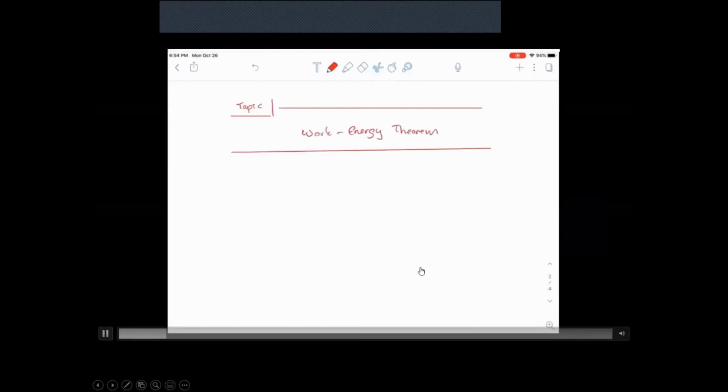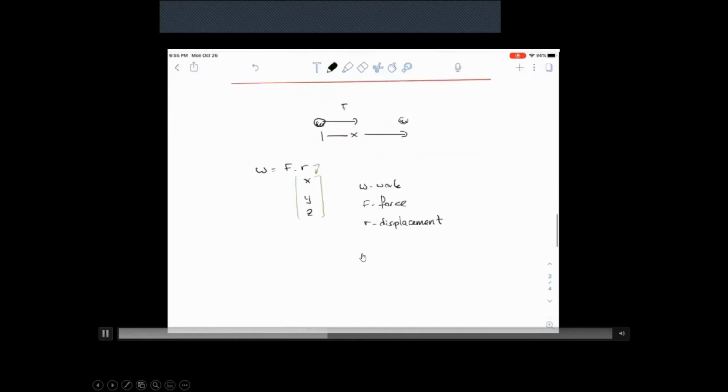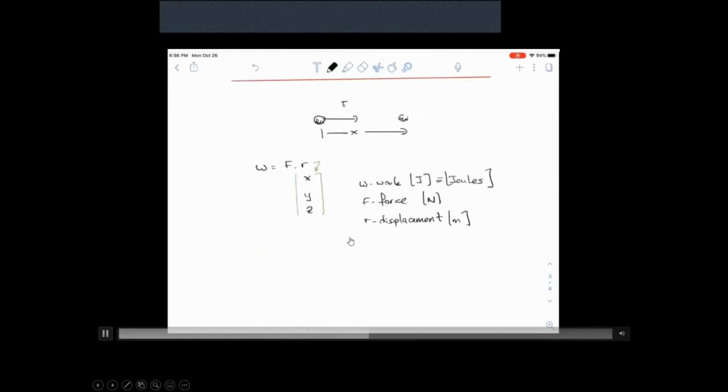All right, so this is known as the work energy theorem. Force causing displacement. So force is acting on it, and it gets displaced. In every single reference book or textbook, it's F times R or S, it doesn't matter. R could be X, Y, or Z, or something in between. So force causing displacement is known as work. So what happens when there's work? Energy gets transferred.